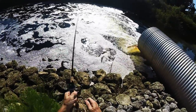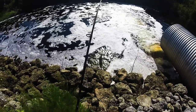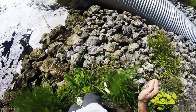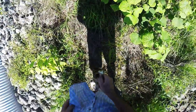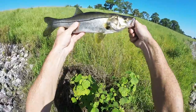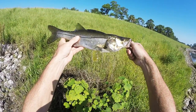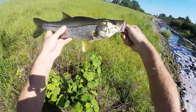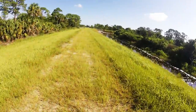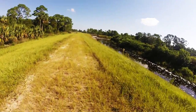There we go. Yeah, buddy, another snook. Gotta like that. This one's a little bit bigger too. Another nice snook. Fat snook, I believe. It's different from the common snook. So, pretty cool. Alright, on to the main event. This is a spot I've been wanting to fish.